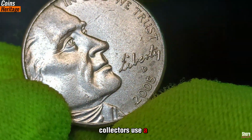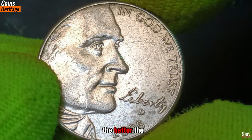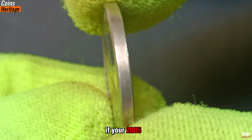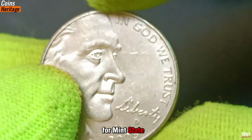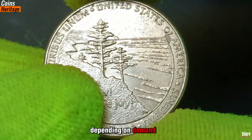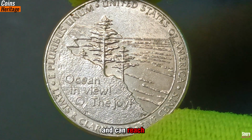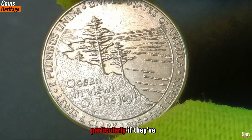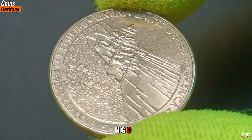Coin collectors use a grading system that ranges from 1 to 70. The higher the number, the better the coin's condition. If your 2005 D nickel grades at MS65 or higher, MS stands for mint state, it could sell for $10 to $20 or even more, depending on demand. Coins in MS67 or above are especially sought after and can reach $50 or more, particularly if they've been professionally graded and slabbed by companies like PCGS or NGC.